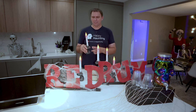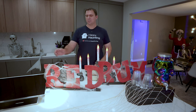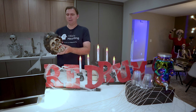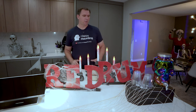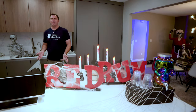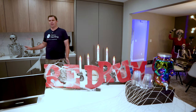A couple little details here. We've got our interesting octopus candle holders. We have "redrum" murder, written backwards. We've got some sort of murdered pirate back here on the back. And of course, we've got our bottles of poison. And then lastly, I thought it was kind of cute to have our skeleton mermaid sort of bathing in the kitchen sink. I hope you enjoyed your tour of Boddy Creek Manor 2023.